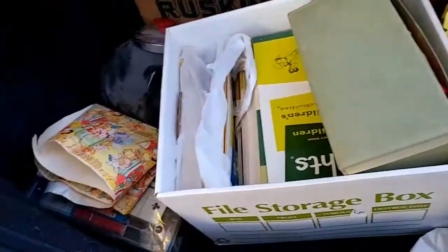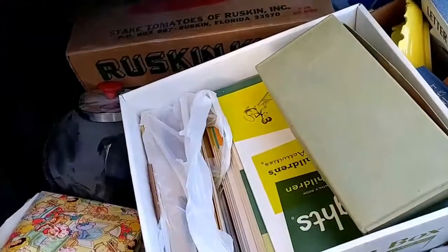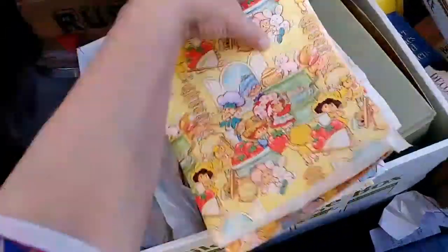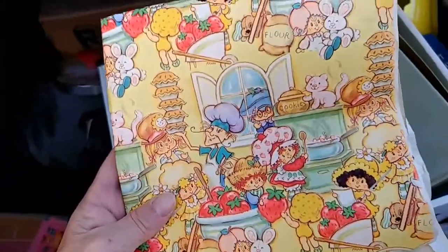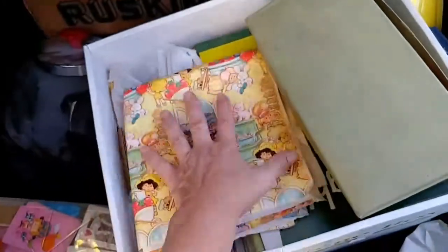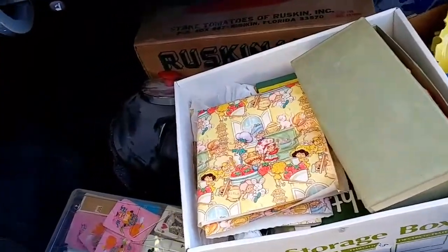If you have a Marshalls around you, go and look at the Marshalls Christmas wrappings and tags and all that. I had to get this tiny little piece of paper that I probably paid way too much for, strawberry shortcake vintage wrapping paper, but so adorable. Go and check out your Marshalls for paper wrappings and whatnots, Christmas stuff, because they have some really fun throwback wrapping paper and things right now.